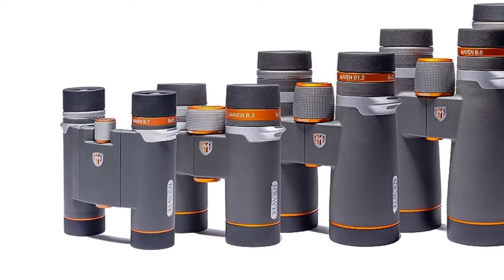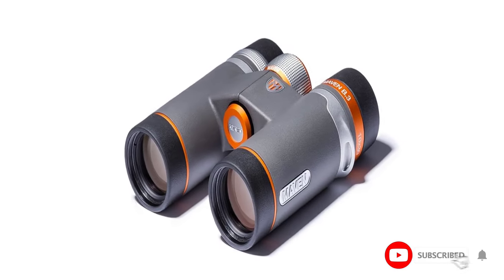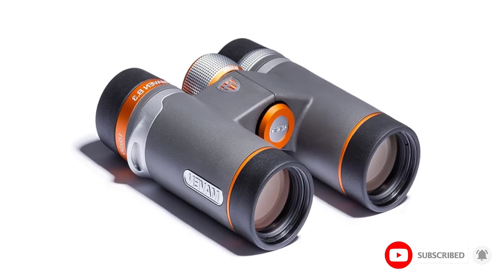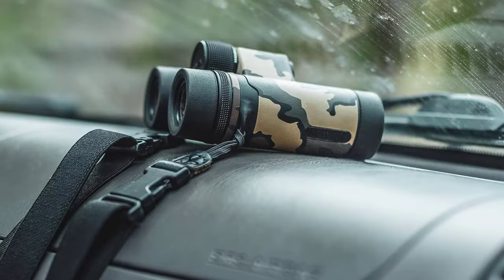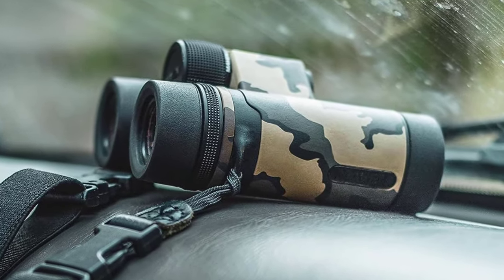Not a hiker? The compact size of these would also make it easy to stash in a glove box, and even though you get a compact form factor, Maven gives you three very practical magnification options to choose from: 6x, 8x and 10x, though the 8x is probably your best choice for most situations.